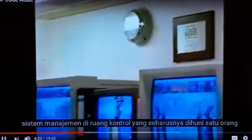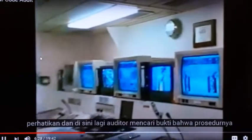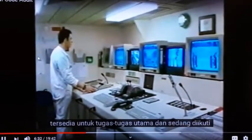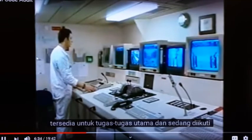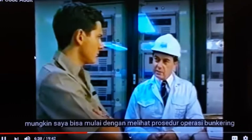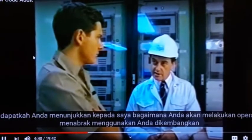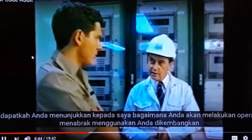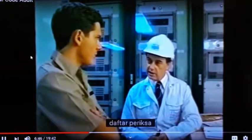In the control room, one person should normally be on watch. And here again, the auditor is looking for evidence that procedures are available for key tasks and are being followed. Perhaps I could start with looking at the procedures for bunkering operations. Can you show me how you would conduct a bunkering operation using your developed checklists?